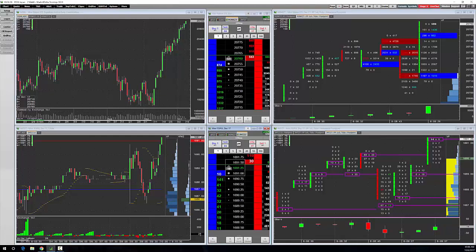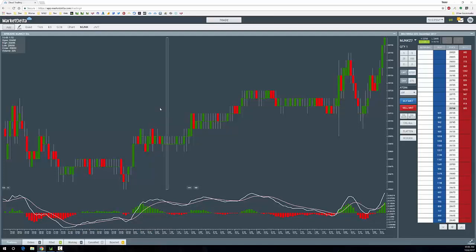Then the other thing I want to show you is the same thing on Cloud. So this is MarketDelta Cloud. This is our web-based platform. On this one, you can see I've got a page set up for the Mini-Nikkei 225. I've just got a candlestick chart, I've got a study down here, and I've got a DOM. You can see how thick this is. Notice they display the full depth. So it's extremely thick, and you can get a feel for that as you scroll up and down. You can see it trading here.